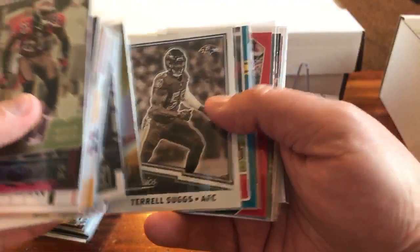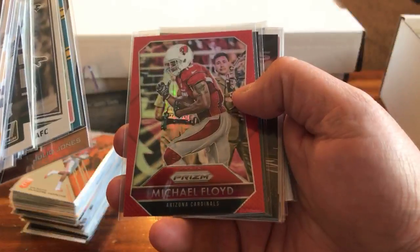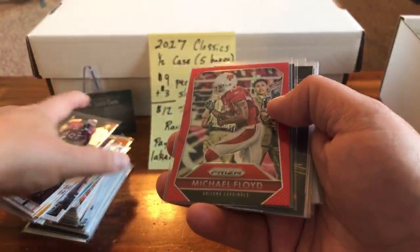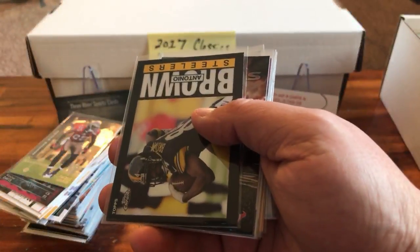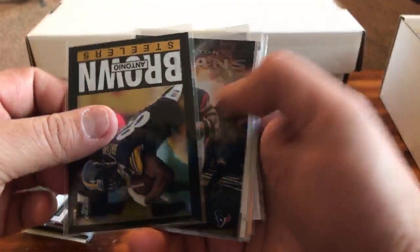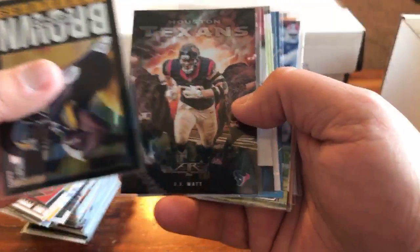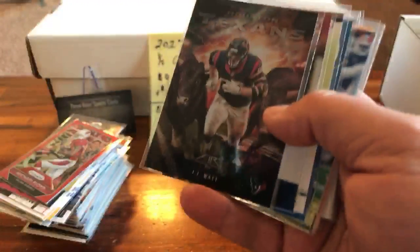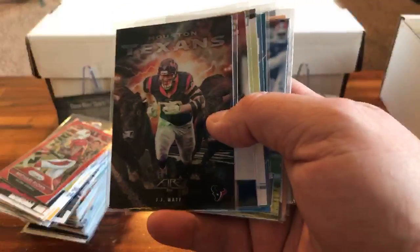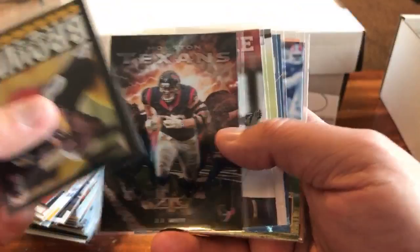Sepia, Suggs. Michael Floyd red. Wonder if Angel needs that one. I'll check if Angel needs that one. Antonio Brown. I have a lot of Kenny G stuff. Illusions. Kenny G Illusions from Optic. Is it base or numbered? I'll check eventually.